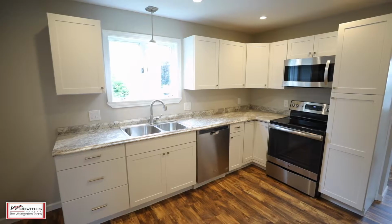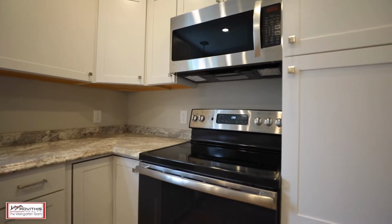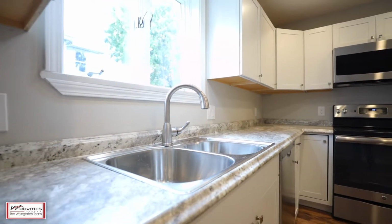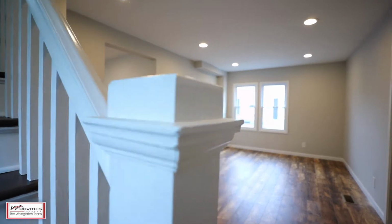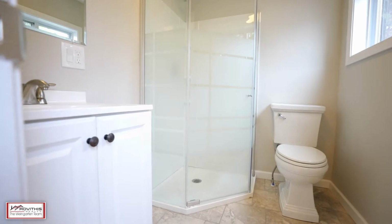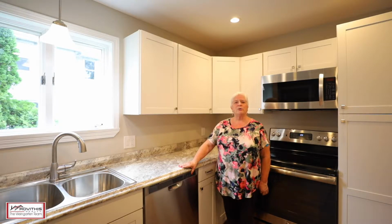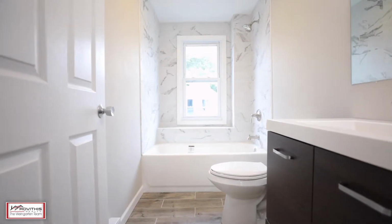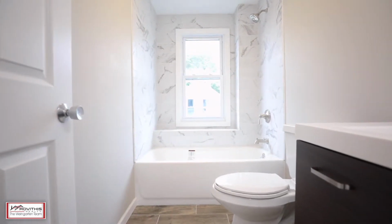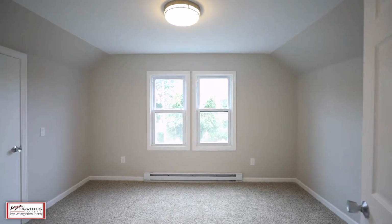This remodeled property offers an eat-in kitchen with new insulated wood flooring, heated front porch, the freshly painted living room, a brand new full bath, and 1 bedroom on the main level. Upstairs you'll find an additional remodeled full bath and 2 more bedrooms with huge walk-in closets, all freshly painted and with new wall-to-wall carpet.